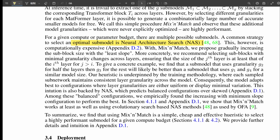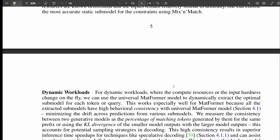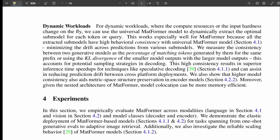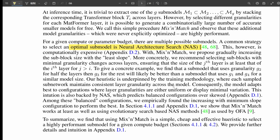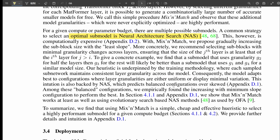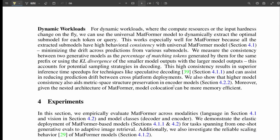Whoa, okay. Combinatorially large. How many are we actually talking about? Well, if your MatFormer has G granularities and L layers, the theoretical number of possible combinations is G to the power of L. G to the L. So with their example, 4 granularities and maybe a typical 16-layer transformer, that's 4 to the power of 16 possible layer-wise combinations. That's a staggering number.